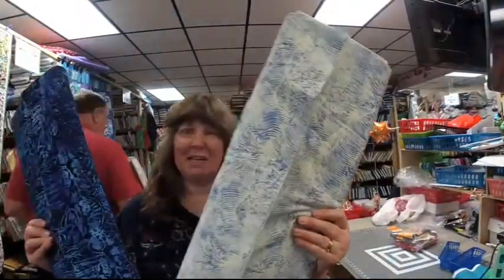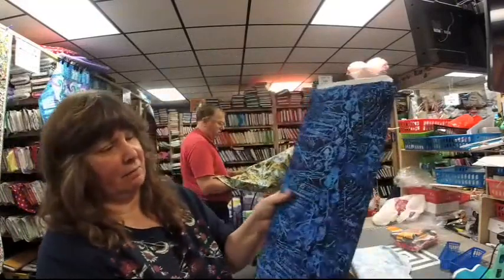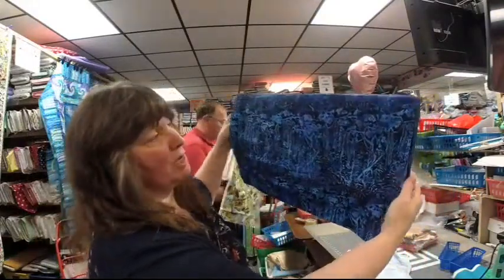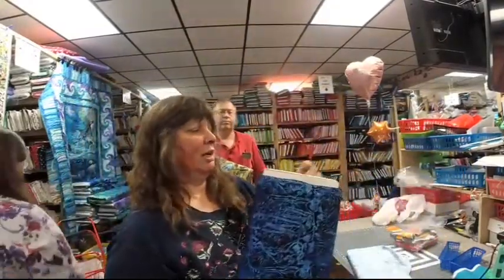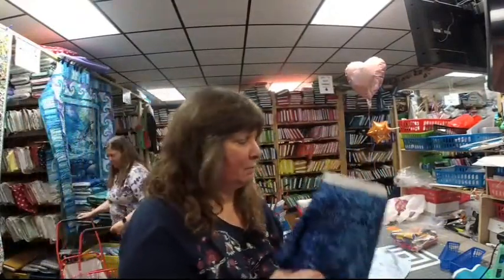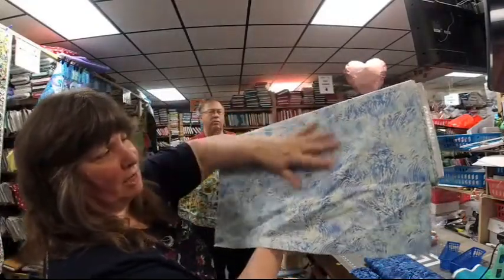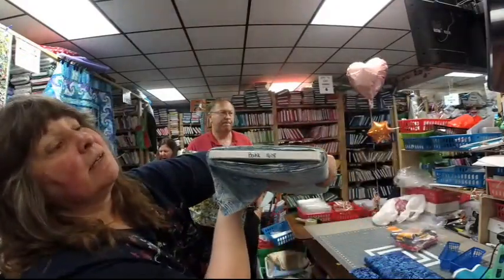I've got two beautiful batiks for you, both by Island Batik. This one features shades of blue and kind of purplish, with a design that looks like trees. It's very nice, really very pretty, rich. It's Batik 1617, and the batiks are $9.99. And here, this one has light blue on white or cream and shades. Once again, it's just really pretty. Batik 1618.